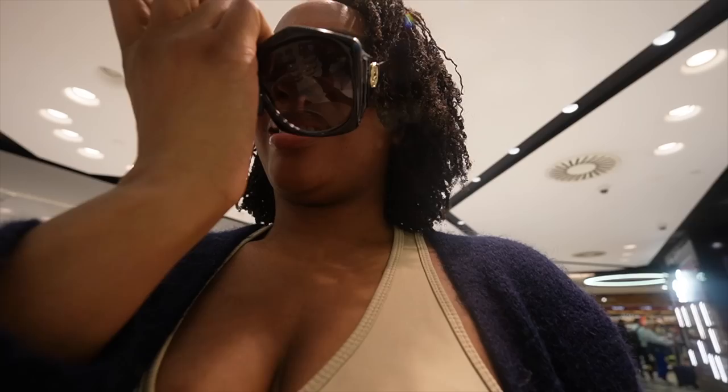These are the only ones I like, but I feel like they're not very me. I don't know if you can see that over here. I don't really like them, like these. These lean ones, but I don't like that you can see my eyes through them.